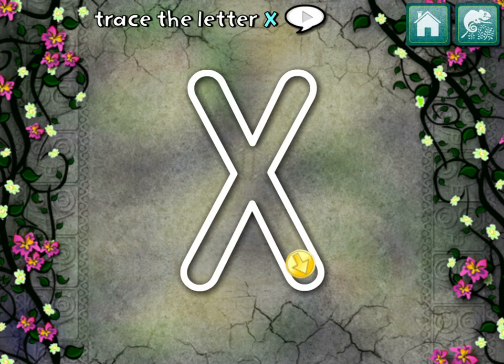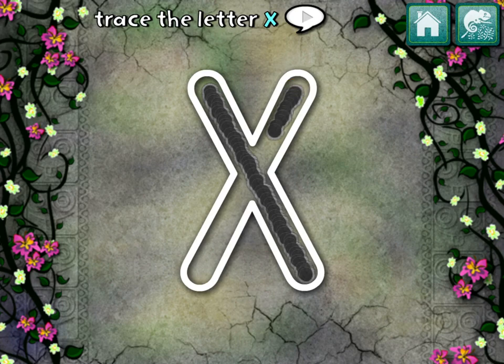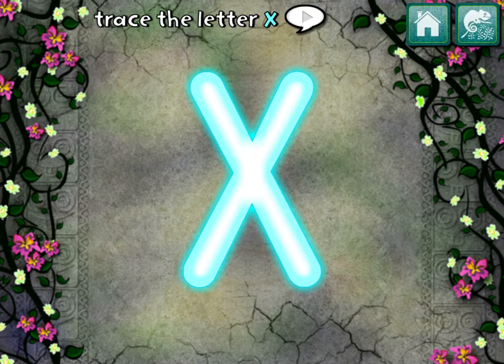Use your finger to write a capital X. Here's a hint. X.